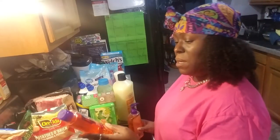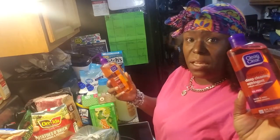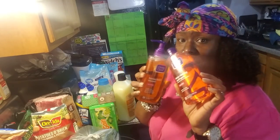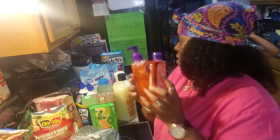I bought some Clean & Clear Deep Cleaning Astringent for my face and the foaming facial wash. This is what I use, and then I already have a moisturizer. You can get this in a 3-pack for like $10 to $12. It'll have the moisturizer and both of these together.